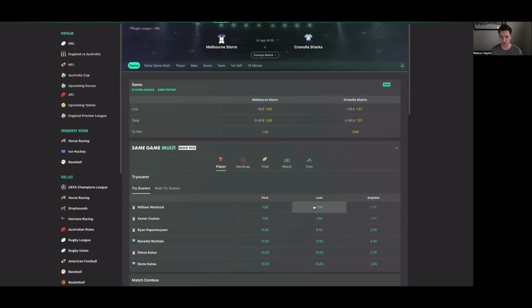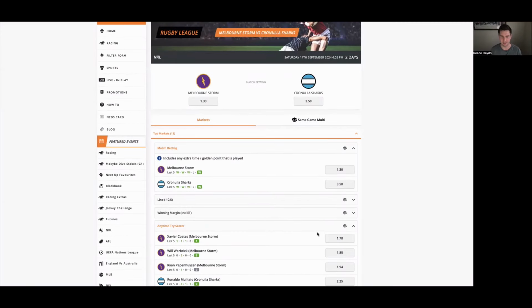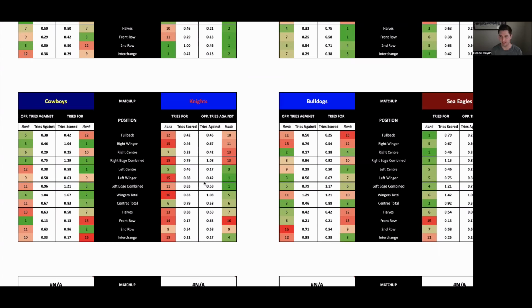So those are the two selections. Mulitalo, $2.45 on Bet365, and then Xavier Coates, $1.78 on Neds or Ladbrokes. So those are going to be the two plays for that game. Then into the elimination finals, the later game on Saturday, the Cowboys take on the Knights.